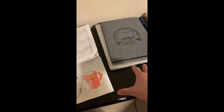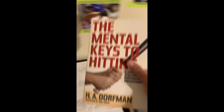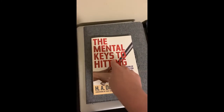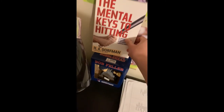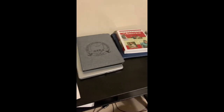When I'm not working on something in here, I read a little bit just to keep my mind off of staying at home all day. This is The Mental Keys to Hitting. It's a very, very good book. It changed my way of thinking about going up to the plate because I'm a huge baseball fan, as you can probably see because of all these baseball players on the wall. And then my lamp, pencils, pens, Darth Vader. So that's basically it.